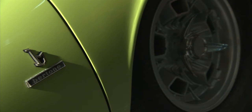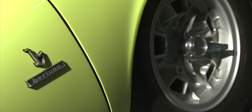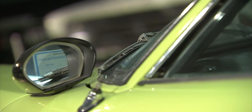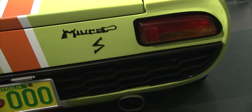It went on to be a hit in the 1966 Geneva Motor Show, and body stylist Marcello Gandini got most of the credit. The Miura was a vehicle firmly placed between decades. Classic 60s styling combined with some 70s experimentation. This resulted in a car that was truly unique.